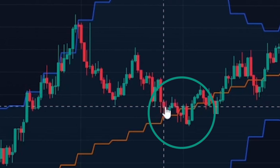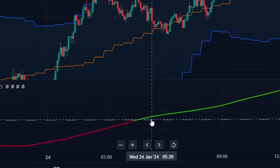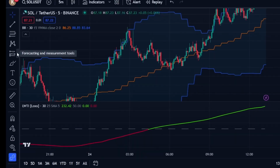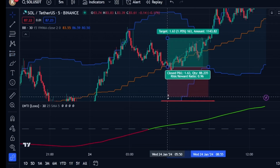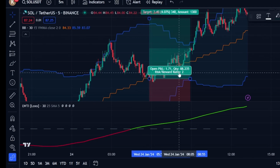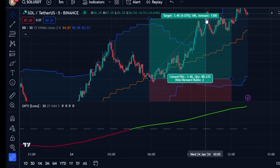Right here we have a candlestick coming down and touching the moving average of the Bollinger Band. Then we check the second indicator, which flashes green, meaning we can open a long position. We have a confirmation, so we open a long position right here. We move our stop loss right here, and our take profit would be 2 times higher than our stop loss. Right here, as you can see, the risk to reward ratio is 2. If we extend that, the trade hits our profits and we make money on this trade.